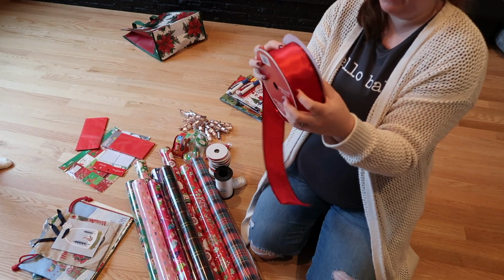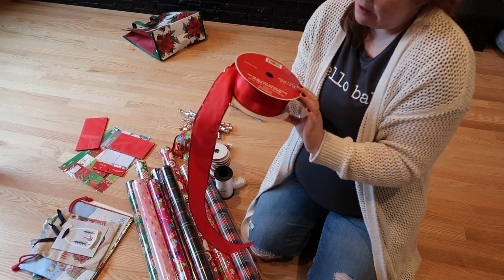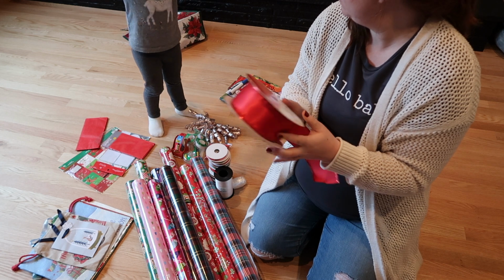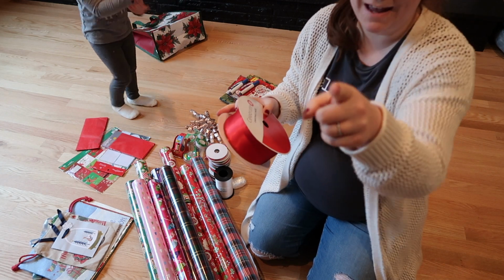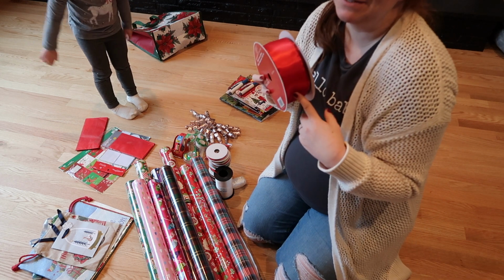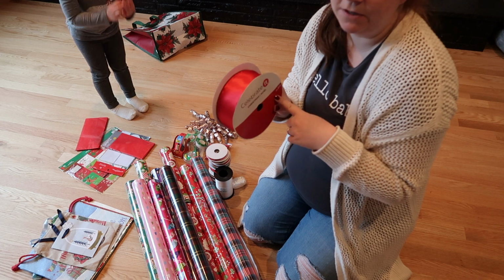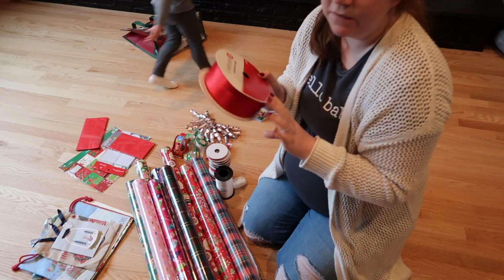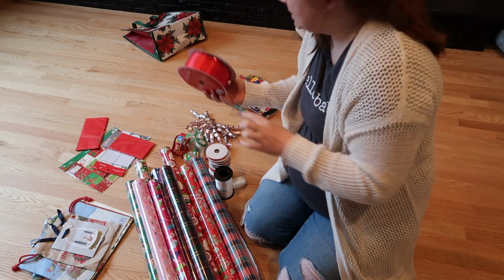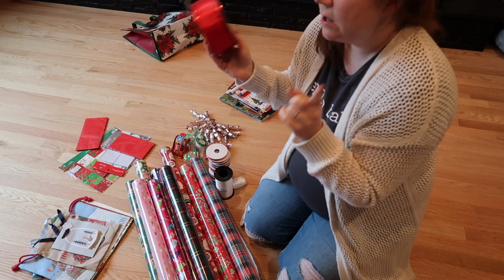This I got on sale from, I don't know where. Savannah, where do you think this is from? From the store. Yes, very good. I don't remember what store this is from. I want to say Michael's, but it says US 15, but I know I didn't pay 15 for it. Maybe it's Hobby Lobby. I would have never paid $15 for ribbon, so it had to have been 50% off. But it's that big, bulky red ribbon. Good for big gifts, good for decor as well.